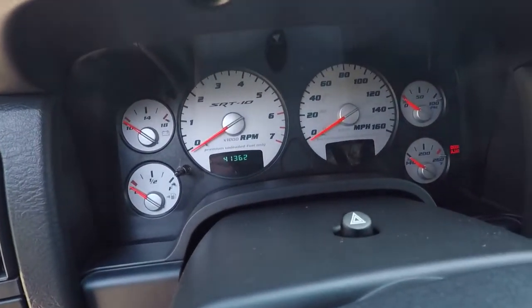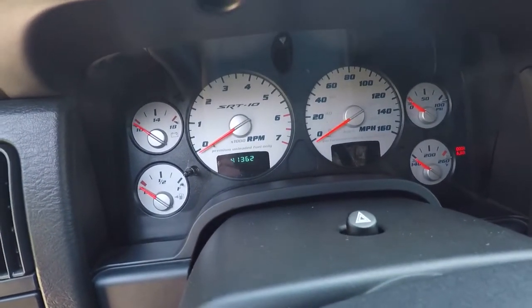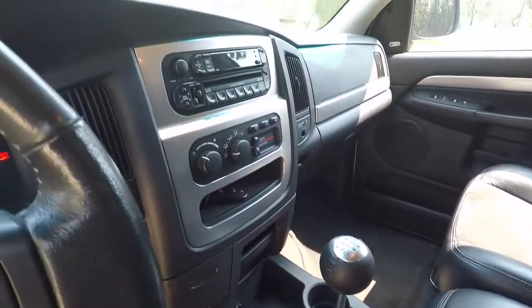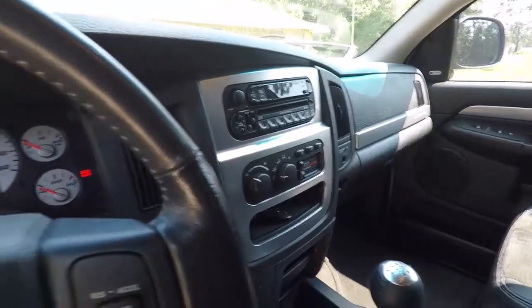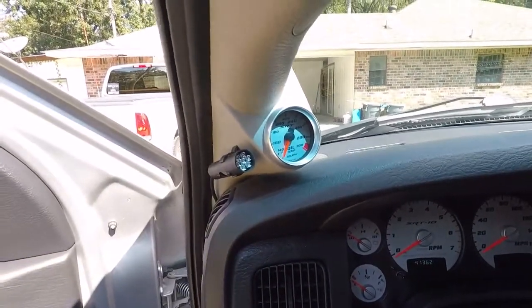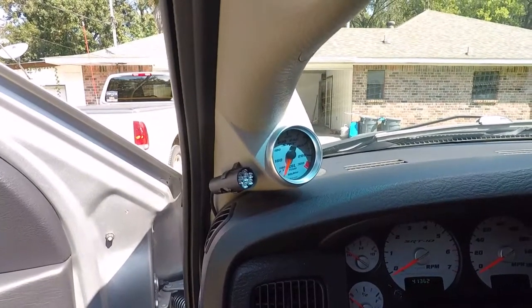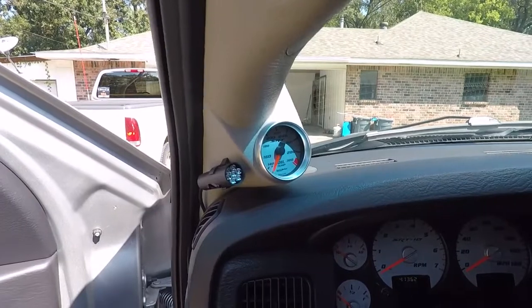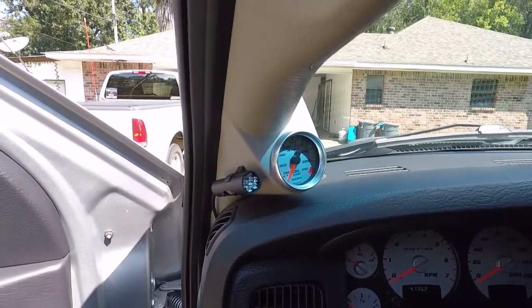There's your mileage, 41,362 at the moment. 6-speed transmission, stock, pretty much everything. I have added a shift light, which also doubles as a launch control light. It's adjustable. It's hooked into the speed control sensor on the car, so when it's stopped, you can have a second RPM limit.